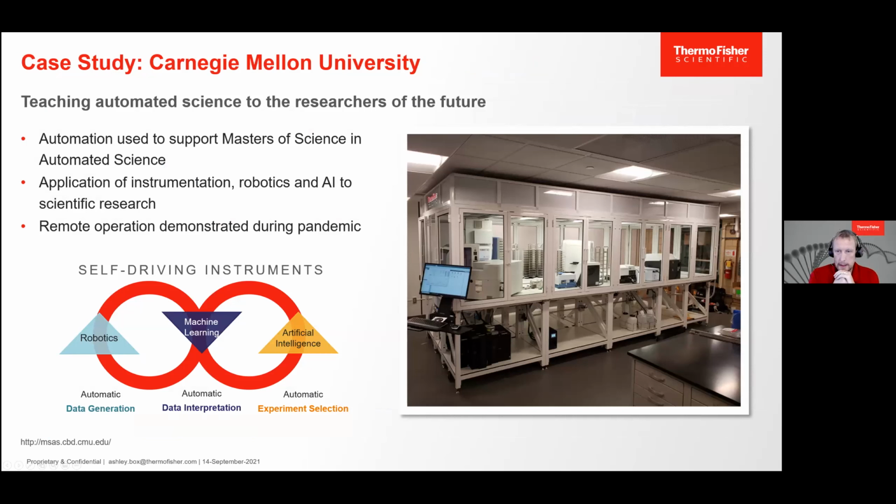And here's a case study really showing that intelligent lab. This is the result of a collaboration we have with Carnegie Mellon University on the East Coast in the US. And we put in place an automation system, which is interesting because it supports their Masters of Science in automated science. So Carnegie Mellon University actually has a program teaching the researchers of the future how to integrate some of these Lab 4.0 principles, and teach them that as a master program. So it uses that connected instrumentation we talked about, the data structure, robotics, and AI applied to scientific research.